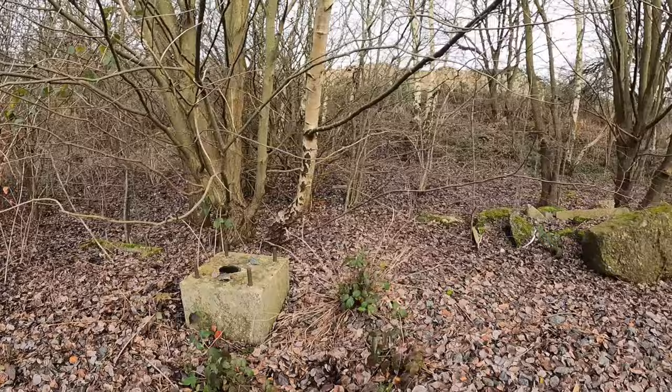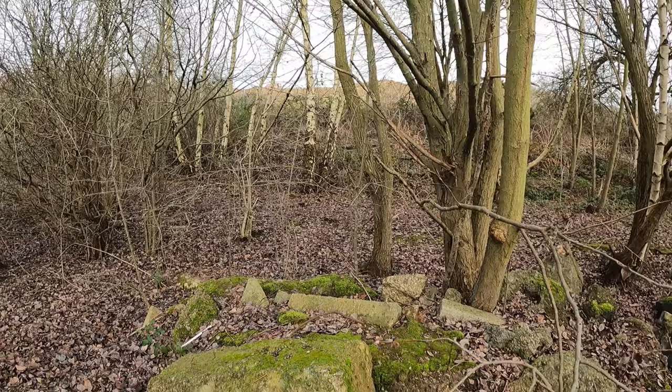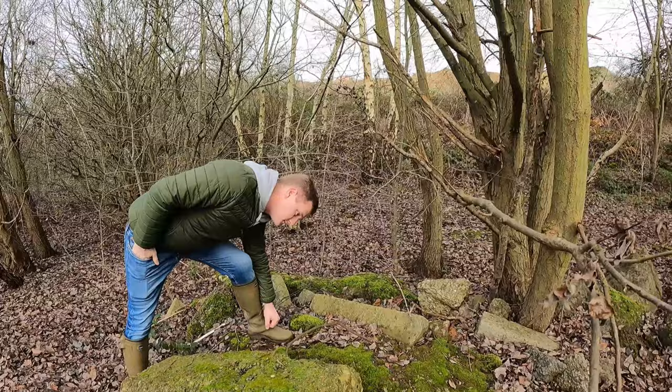And then you've got this sort of assorted pile of blue brick and other bits of concrete. There's, what are they called? Bits of rebar. Rebar. Which Matt's got there on the back of the rock.